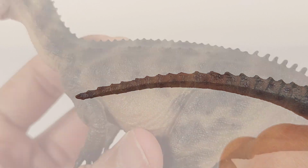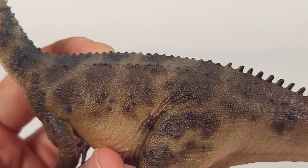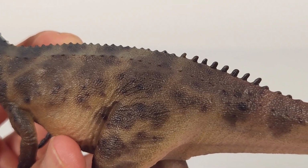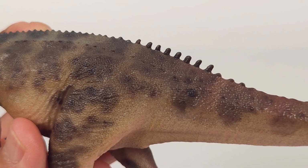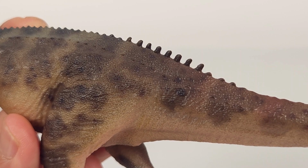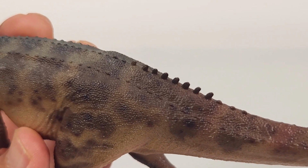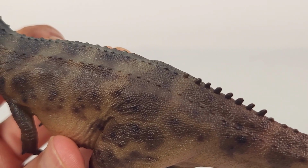And now a quick once-over of the other variant. I think you can see just how nice this is. The regional variation throughout the body. And the way the scales just fit together. Just really very satisfying here.